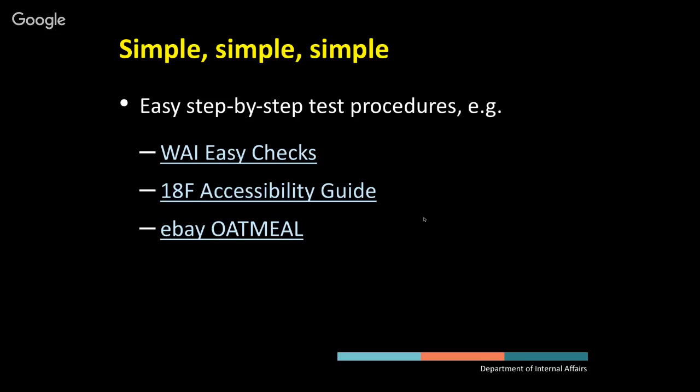We want those tests that we provide to be really clear, step-by-step procedures. And this is nothing new. I mean, W3C's Web Accessibility Initiative has had what it's called Easy Checks for a long time now. And these are great. These are just really simple, easy to understand tests that almost anybody can do to check a few accessibility issues, common accessibility issues that often become accessibility barriers. And so that's been there for quite a long time.